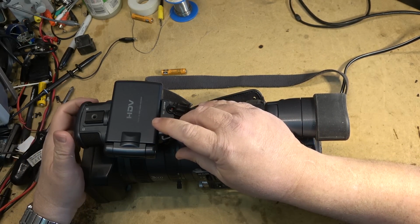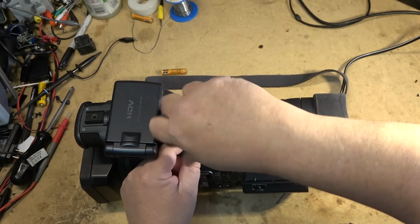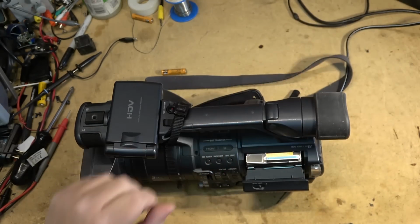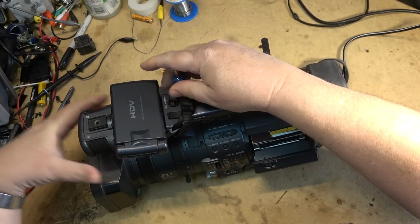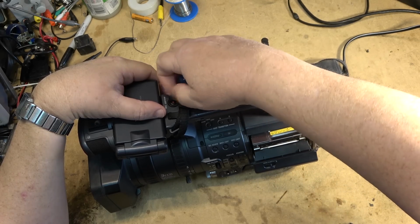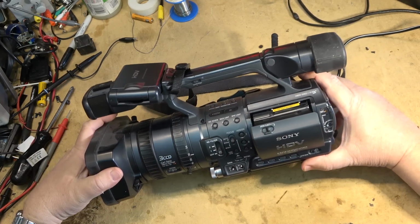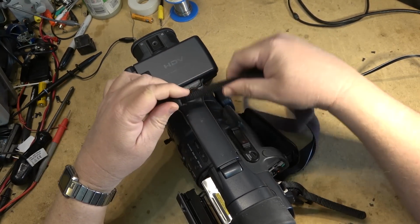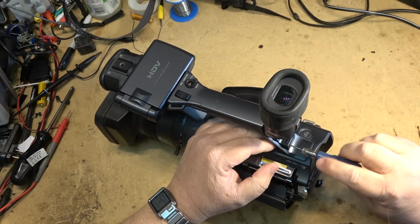And another couple screws up here. Some of these screws are different sizes too. Did it make note of that? There's an arrow indicating right there that that screw needs to come out. And there's another arrow on this side indicating that that screw has to come out. And I'm going to take this hand strap off just before it gets in the way. Oh, there's two more screws. Two more screws at the back here.